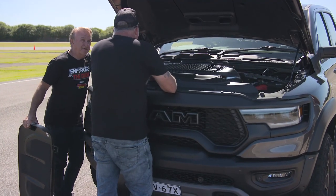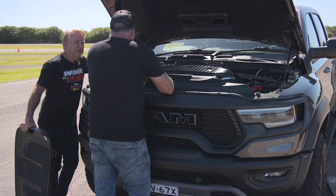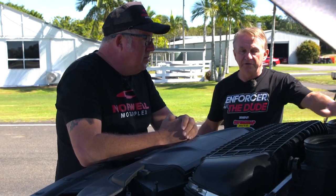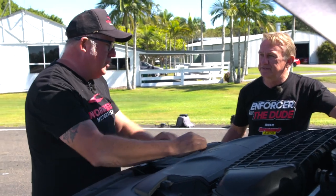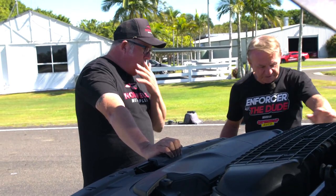So obviously in America, they want 8 cylinders and they want plenty of horsepower. But that's pretty cool, over 700 horsepower off the showroom floor, with the potential of getting another 300 out of it with just a few bolt-ons. Yeah, that's good, isn't it? Yeah, it's pretty cool, but rock solid.